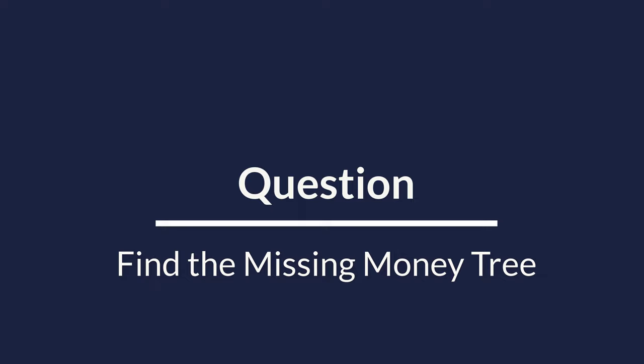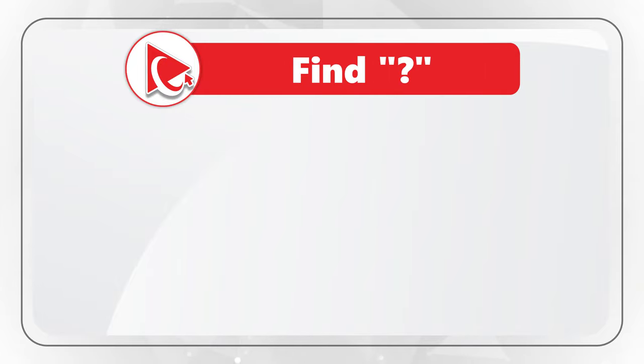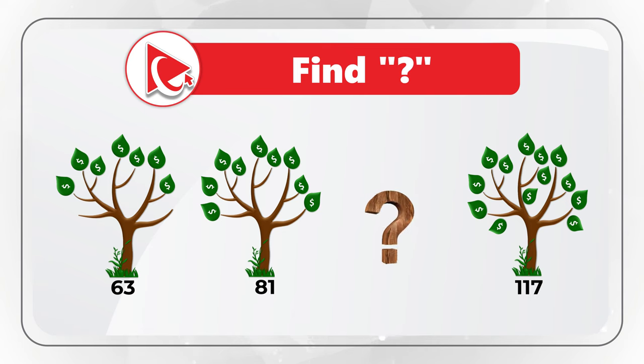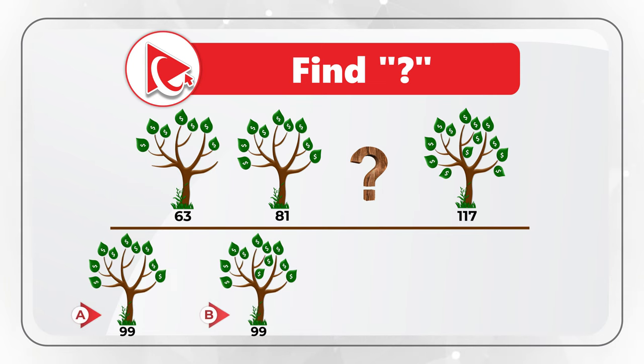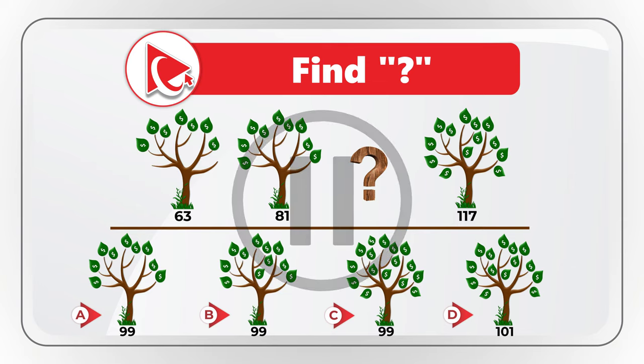Have you ever dreamed of finding the tree where money grows on the branches? Now is your opportunity. You're presented with 3 money trees, and the 4th one is missing. You have 4 different choices to choose from to find the correct money tree. Choices A, B, C, and D. Take a close look to see if you can find the right matching one. Maybe pause this video to see if you can come up with the solution.